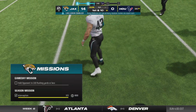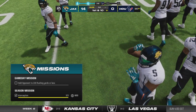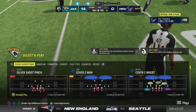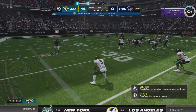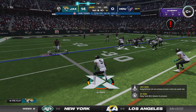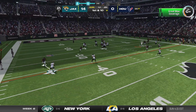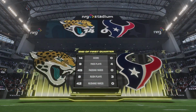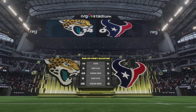The Jags defense back on the field for this next possession. They've had the upper hand so far in this first half of play, working with a good lead already as they look to defend this 1st down. First and 10, it's Stroud, and that will be incomplete. They couldn't hook up on what's going to be the final play of this first quarter. 14-0 the score. This is the NFL on EA Sports.